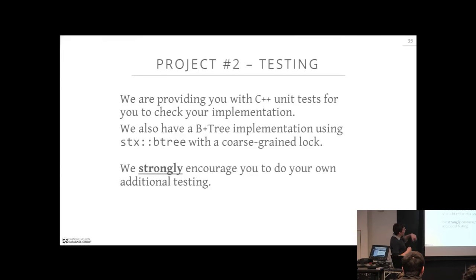Just like before, we're going to provide you with C++ test cases for you to check your implementation. We strongly encourage you to write additional test cases to play with things, because what we're providing you is not going to include all the things we're going to grade you on. So you need to be careful about all the different corner cases you have to worry about when you do splits and consolidations and merging. And we may not provide you with test cases that cover everything.